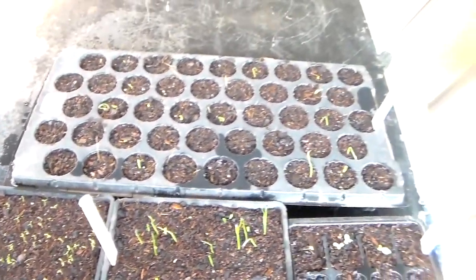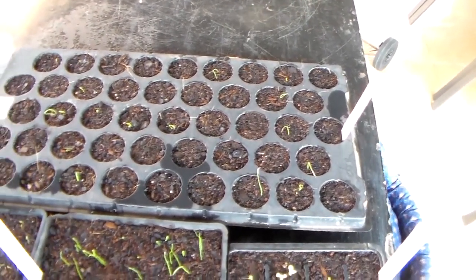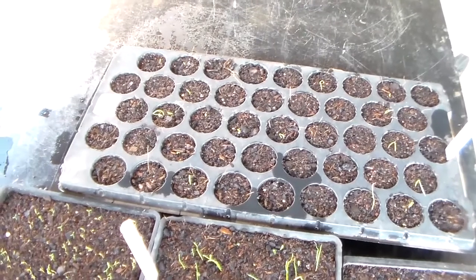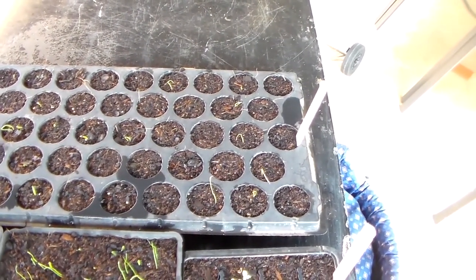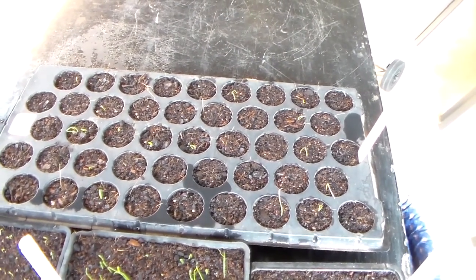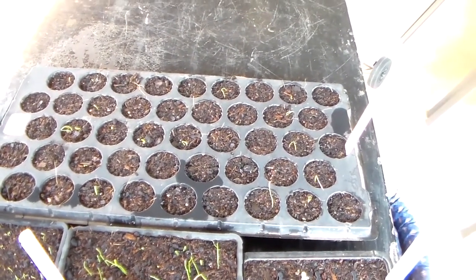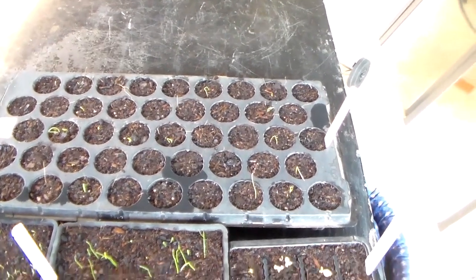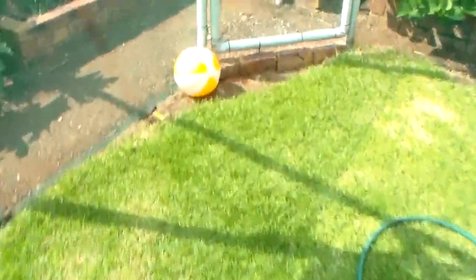And then, after promising never to grow red onions again, I've got a tray of red onions, but this is a different variety, so I'm going to see if it makes a difference. Normally I struggle with red onions, they go to seed, so I'm trying a different variety this year, and if they still go to seed then this will be the last year I grow red onions. So I'm giving it one more shot to see how we go. Let's go inside and see what's happening in here.